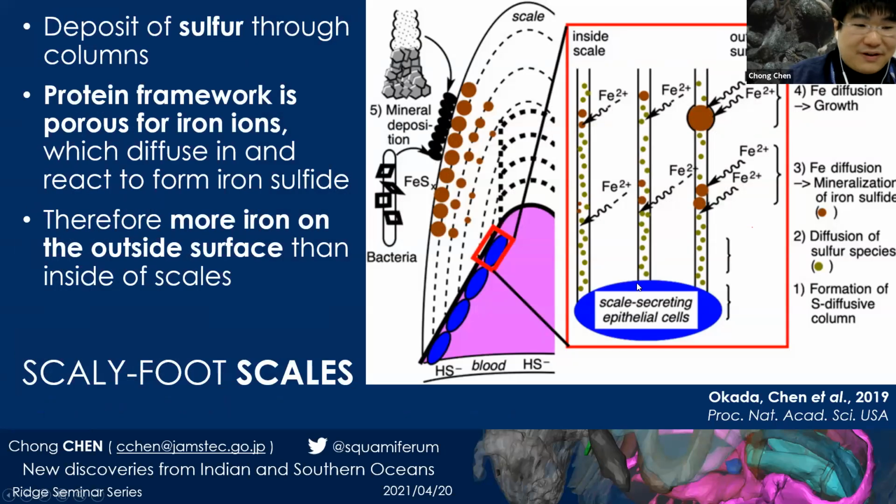So basically what we found is that from the cells, the animal is only excreting sulfur. And the iron ions from the vent fluid diffuse in and react with these sulfur columns. And then that turns the sulfur into iron sulfide. And this is why in the iron-poor vents, there is no iron and only sulfur.